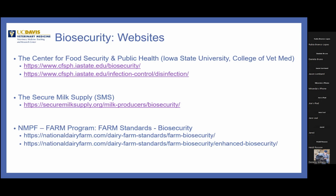So what we're really doing is applying what we know about other viruses and what has worked on other viruses to keep them off dairies, and the little bit that we know about this virus, and trying to put those principles together to come up with some beneficial practices that should help. But unfortunately, the truth is we don't know the exact things and how it's spreading.